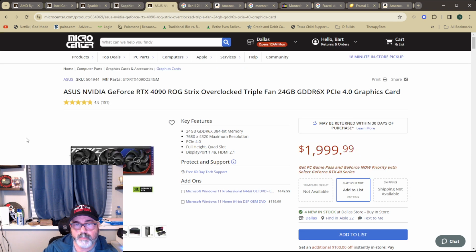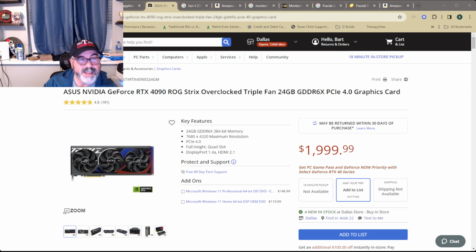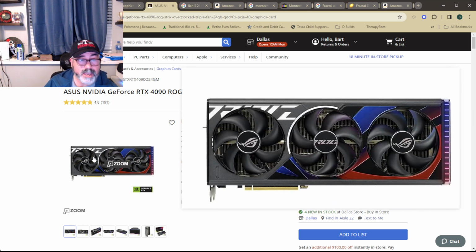Next up, okay, you guys are going to be like, what? An Nvidia card? Here's the exception to the rule. The RTX 4090 is a goodie because it basically is the top dog. You can't get a faster video card than the 4090. At best, your 4080s and your 7900 XTXs are in some benchmarks in the ballpark. This is a completely different animal than those cards.